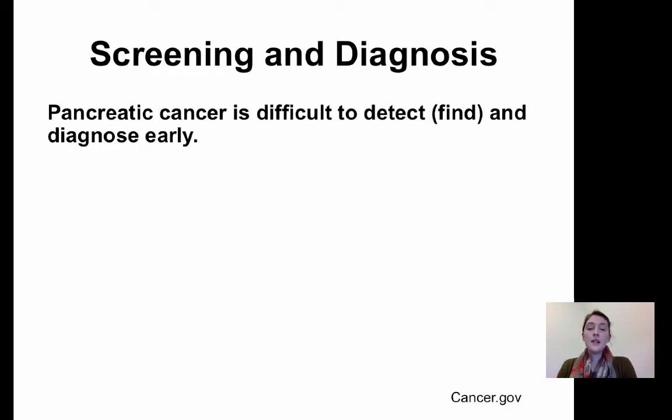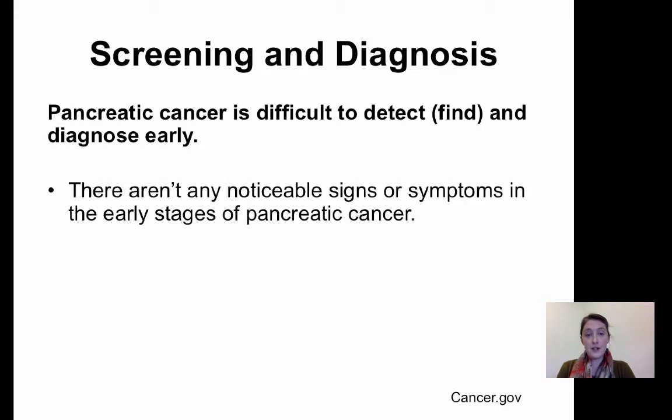Okay. So screening and diagnosis. Again, we talked before with colon cancer that screening is key. So being able to start regular screening once you turn 50, you can catch cancer quite early for colon cancer. This isn't really the case though with pancreatic cancer. It's very difficult to detect and diagnose early, in the early stage 1 where you have the best chance of treating it successfully. And it's difficult for a number of reasons.